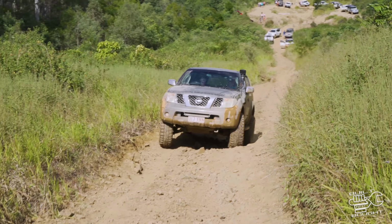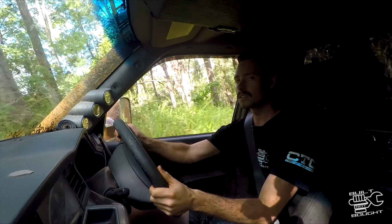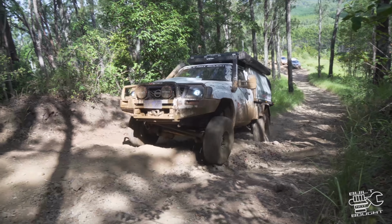So I'm going to be looking at keeping up my momentum and making sure you get to the top, because if you stop, especially in a manual vehicle, you're going to struggle to get going again. You're going to start causing bouncing, rocking, and potentially a rollover, which is not what we want today.